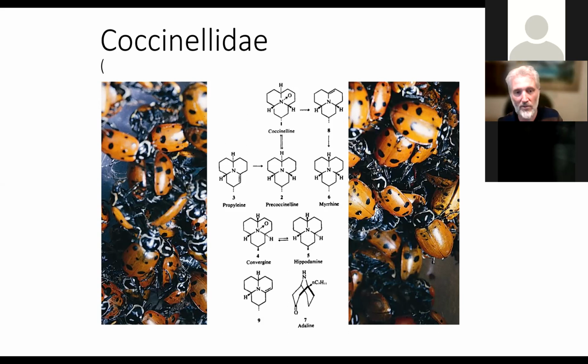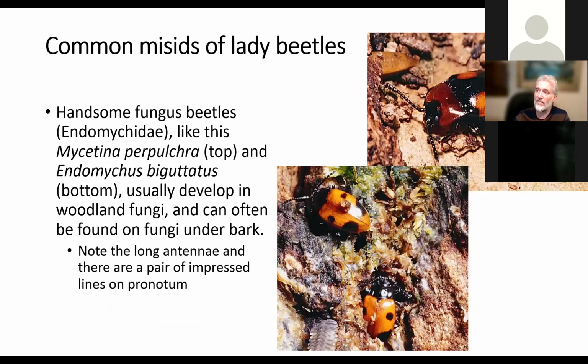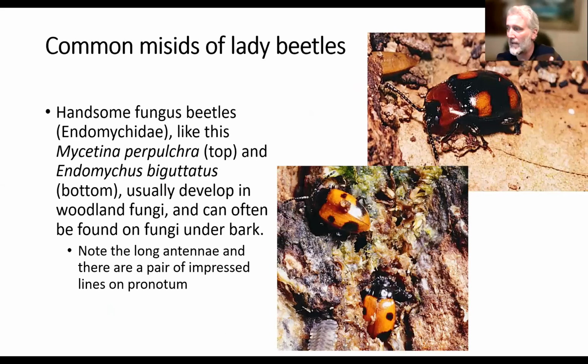Now, a couple of groups that, especially up your way, you might be apt to misidentify as lady beetles. Handsome fungus beetles. Here are two species that are fairly commonly encountered in Ontario. The bottom left one, especially because of that bright orange coloration, often makes people think, hey, I found a lady beetle. But if we look at these, we realize a couple of things. Note the longer antennae. These antennae are way longer than the head and pronota. If we look at the specimen down below, this type of beetle has these unique little impressed lines on the pronota. And these guys are usually found in close association with fungi under bark, so they're usually not found wandering around on leaf surfaces. Hence the common name handsome fungus beetles, if anything, just because they're so beautiful.